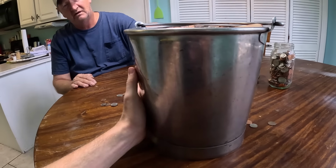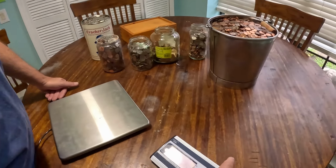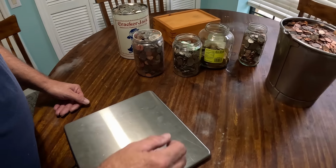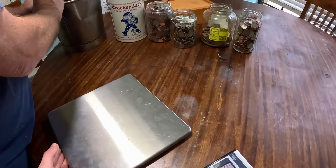Should we get the scale? I think we should measure it or weigh it. Yeah, why don't you, Thomas? Okay, so we've got the scale out, and it's time to see just how much in pounds we've got in coins. What do you want to check first? Let's do the pennies last.